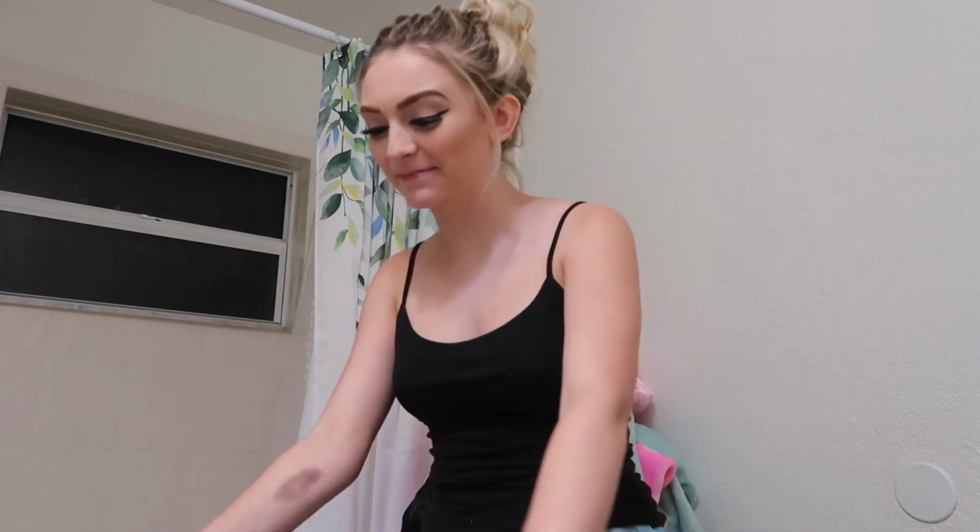What is up, you guys? It is currently almost 11 o'clock at night. And I'm here to do my night skincare routine. So I'm actually really excited to use this makeup remover because it's super duper cute. That's not the makeup remover. Makeup remover, boom. Check, let's go.